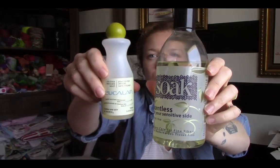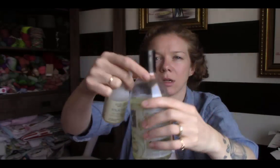You need a place to wash, in a basin or a sink. You need your soap and you need yarn. I use Soak or Eucalan. There are also other brands out there. I know one has the word unicorn in it. I think it's just called Unicorn Wash or something. I have not tried that one yet, but the no-rinse soaps are just soaps, and they come in different scents and stuff.